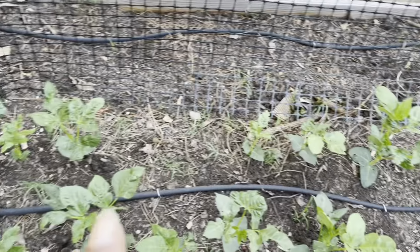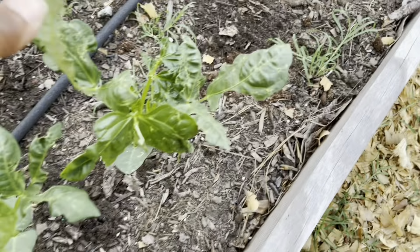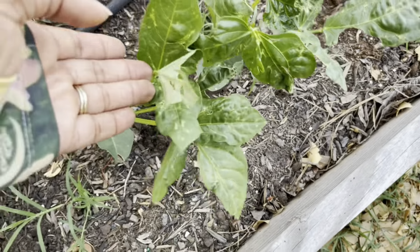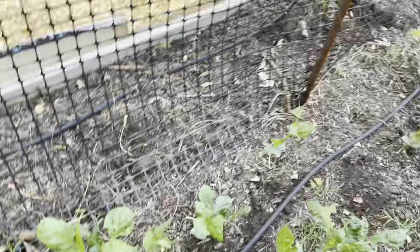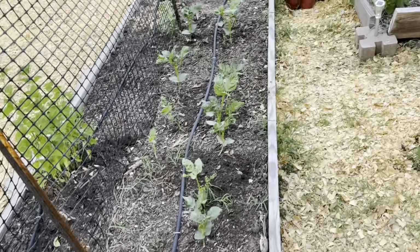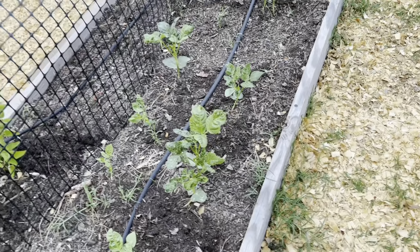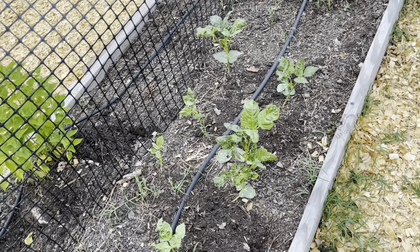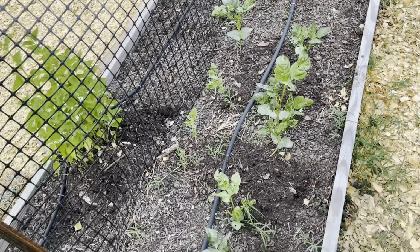We have black-eyed peas all through this row. Again, something is eating away at them, but I'm not going to pull them up. Now, I hear that some people use this for ground cover and to amend the soil. I'm not doing that. This is food, and I eat black-eyed peas, especially the ones that I grow. I believe some call it cow peas, but I know these are black-eyed peas.